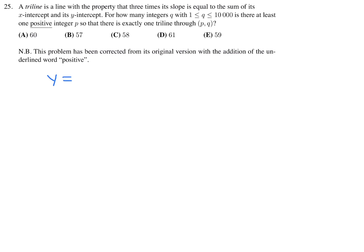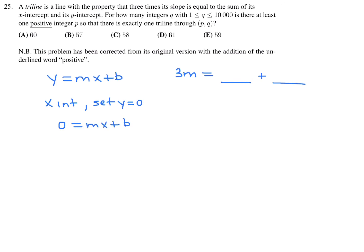So all lines are of the form y equals mx plus b. And how do we find the slope? Well, the slope is right there. It's m. And they tell you that 3 times the slope is equal to the sum of the x-intercept plus the y-intercept. So let's figure out the x-intercept and the y-intercept. To get the x-intercept, of course, you set y equal to 0. So that would mean 0 is equal to mx plus b. And therefore, mx equals minus b. x is equal to minus b over m. This is my x-intercept.